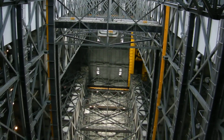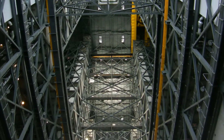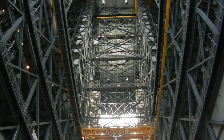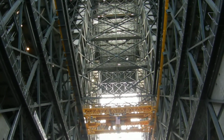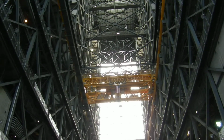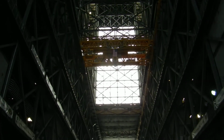Okay, you're standing in the world's tallest single-story building, single story. So if you want to put your neck way up there, there's the ceiling 52 stories above you. The floor you're standing on is 8 feet thick of concrete. Underneath that is over 4,000 pilings that reach 160 feet down into the bedrock. So this building doesn't blow away during the hurricanes.